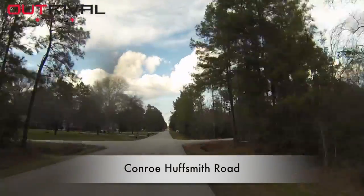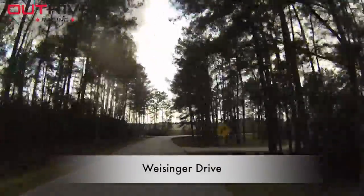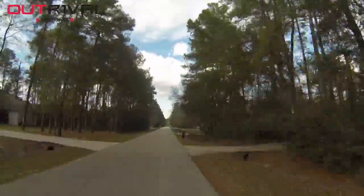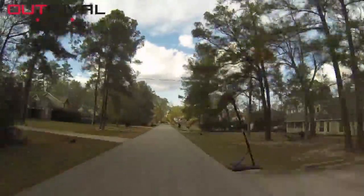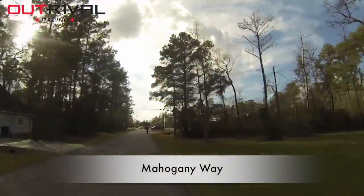And we're going to take a left in this neighborhood and then a quick right, and then another left before we get on to Fish Creek. So that right there was just going through on Mahogany. A lot of us around here don't even know the names of that little neighborhood. We just kind of know the cut through.